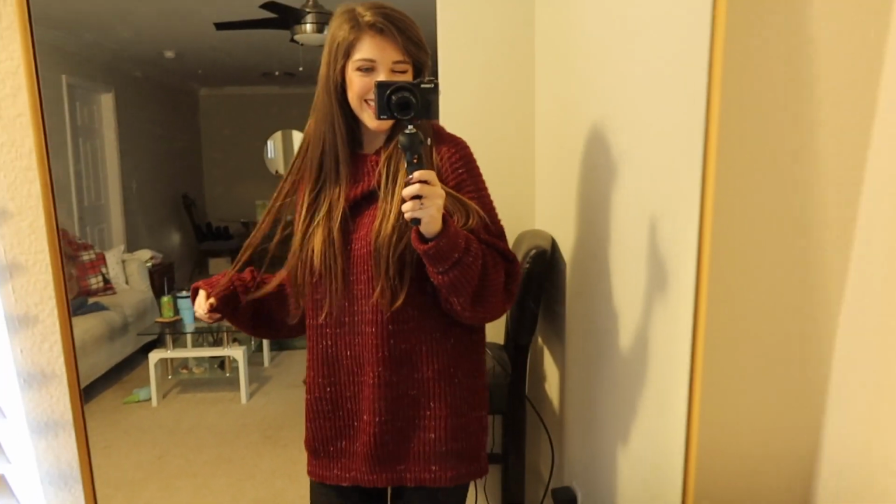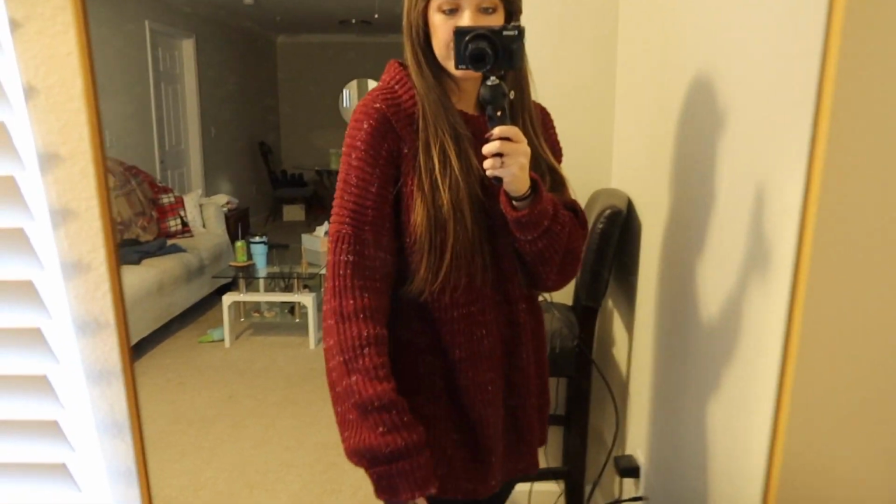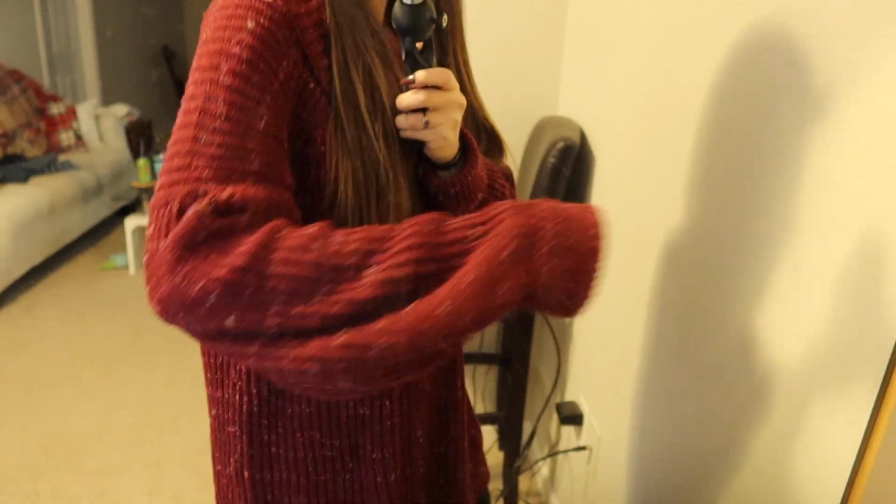If you run between like a small and extra small, I would probably recommend getting just a size down. Whatever size that you do run, I would recommend getting a size down just because it is very, very big. Normally I would just be a small, but for this I knew that it was going to be massive, so I did size down and get an extra small, and it's still pretty oversized on me. Not by much, it looks really good, but like the perfect amount of oversized. But if you want a more dramatic oversized look, then just go with your normal size.